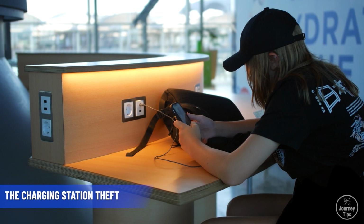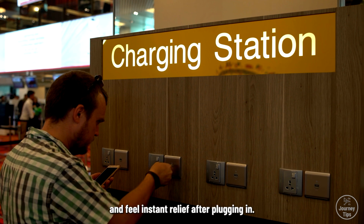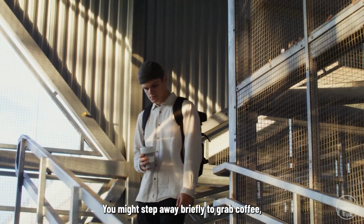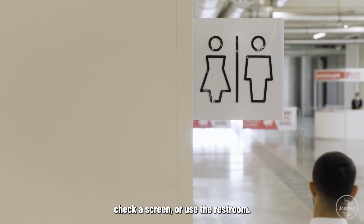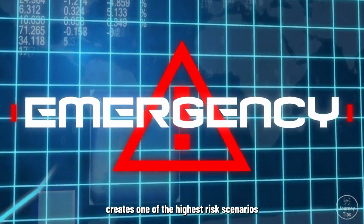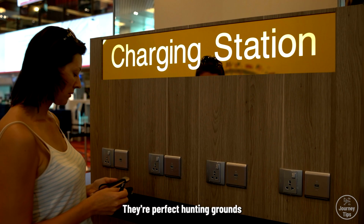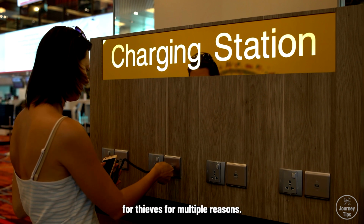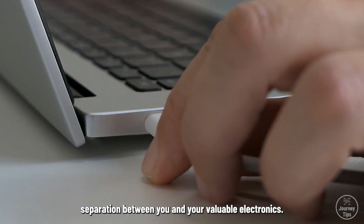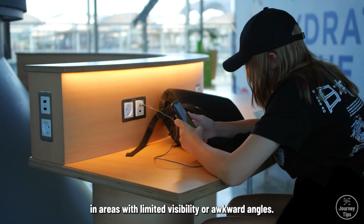The charging station theft. Your phone battery is at 3%. You spot an available charging station and feel instant relief. After plugging in, you might step away briefly to grab coffee, check a screen, or use the restroom. That momentary separation from your device creates one of the highest risk scenarios in the entire airport. Charging stations aren't just convenient for travelers. They're perfect hunting grounds for thieves for multiple reasons. First, they create predictable separation between you and your valuable electronics. Second, they're often poorly positioned in areas with limited visibility or awkward angles.